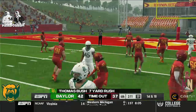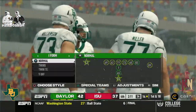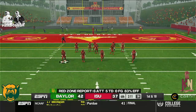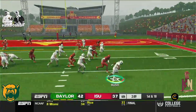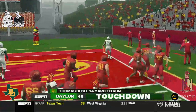They move the sticks after another first down. Impressive drive by this offense so far. I really like what they're doing by keeping this defense on their heels and moving the ball downfield. This is the 8th play of this drive. Tries to get around the corner. Touchdown, Baylor.